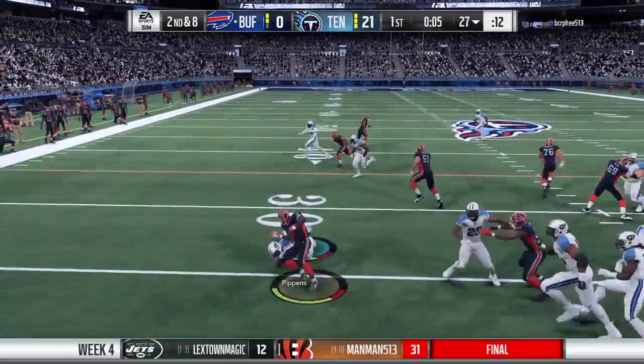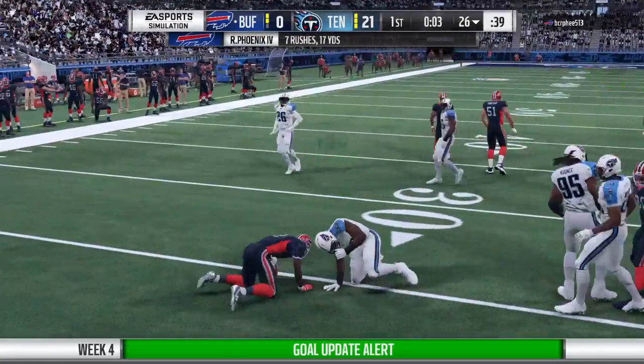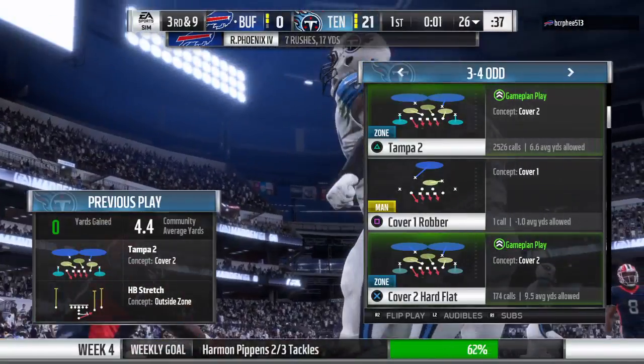And now here's a carry heading left, looking to find a lane, but he can't. Reined in at the line of scrimmage.